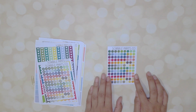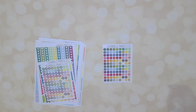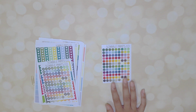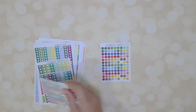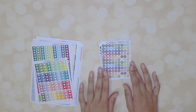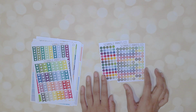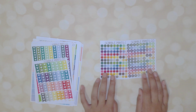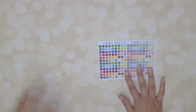Alright, so the first thing I have here are these little tiny dots, and I love them because they fit perfectly inside the lines because they're small enough. Not all the dots fit into the horizontal Erin Condren planner lines, so I'm really excited for these. Then I also got these asterisk ones, which are the same size as these dots, so this will be really beneficial for marking really important things. And I love that there's such a great variation in color for these.